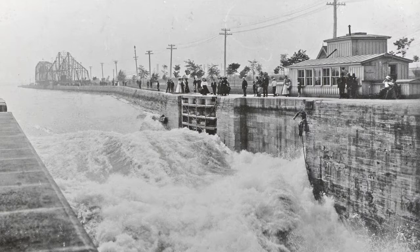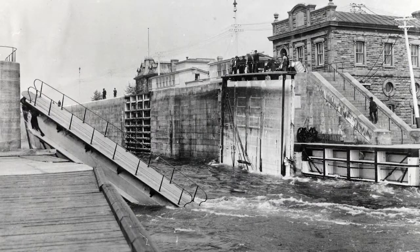And so we ended up with a bit of a waterfall in the lock. And the force of the water swept away the gates, and there was nothing then to control that flow. The boats were swept out into the St. Mary's River as well. Luckily, there were no injuries. The boats needed to be repaired, and there was a lot of damage to the lock in the process.